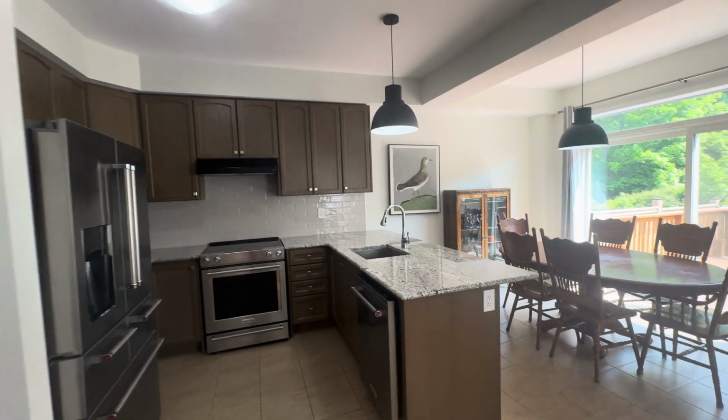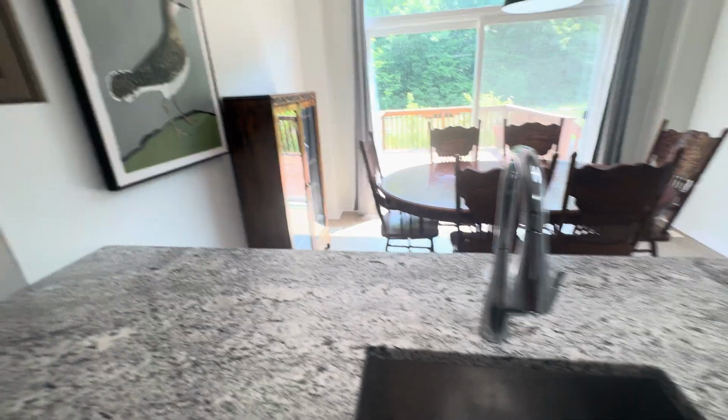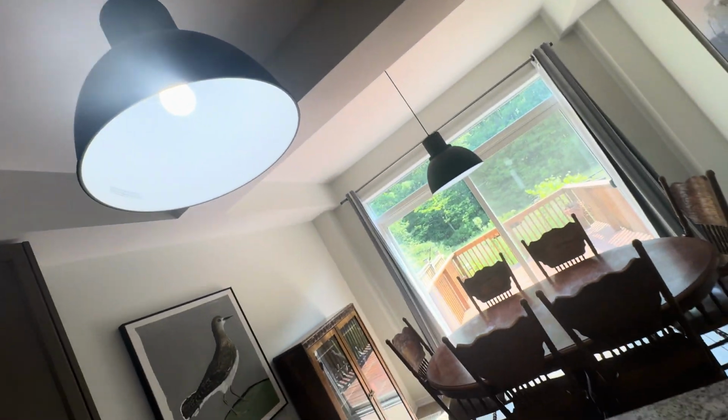The kitchen is just to die for. Loving the stainless steel appliances, granite countertops, just gorgeous. Beautiful sink. It's in the island. Loving these cabinets. Like, these cabinets are timeless. Like, the dark brown is just so stunning. And I love that they've chosen to update their light fixtures.